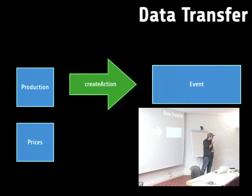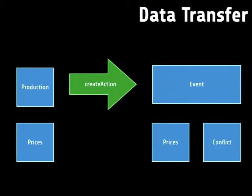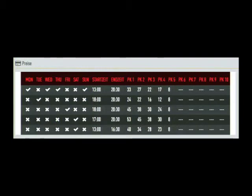But we have this price thing. And that's, as I told you, the prices can be a very complex thing to deal with. So we have to bring this over. So how do we do this? Because in an actual event, we don't need every single price we might have in a production, right? It's totally useless there, data duplication. We don't need that. Conflict, I'll come to this. So we came up with this.